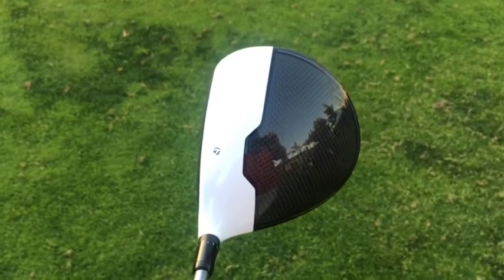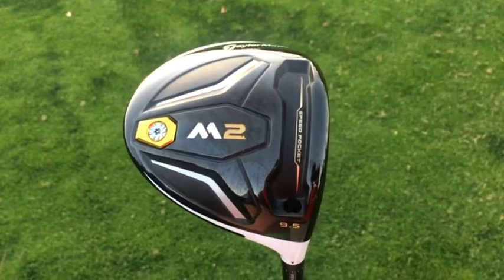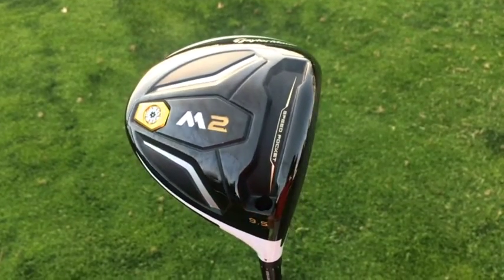Now, the M1 is still the most played driver on the PGA Tour right now, but it is interesting to see that a lot of players are going for the lower and further back position of the center of gravity and opting for what is really a simpler golf club, but a more forgiving golf club.